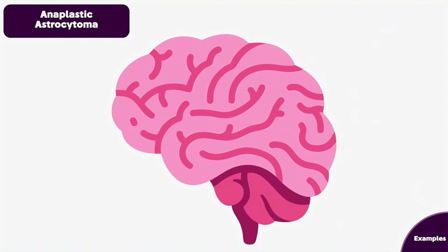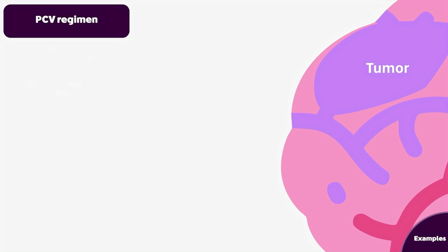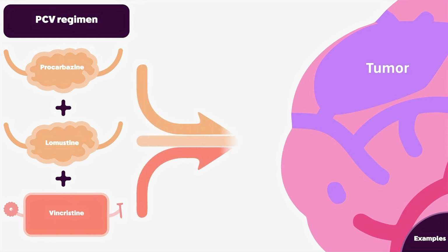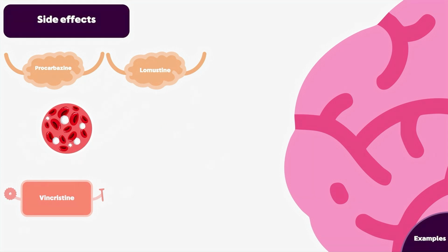Let's move to another example, which is the anaplastic astrocytoma, a type of brain tumors with which a protocol of treatment named PCV regimen stands for procarbazine and lomustine, two types of alkylating agents, together with vincristine, a microtubule inhibitor. This combination can be used under certain conditions that you can refer to in the FDA announcements.